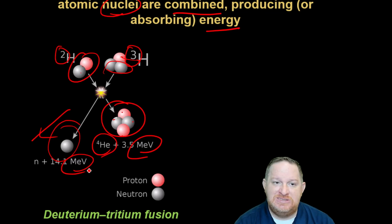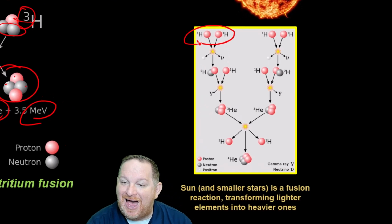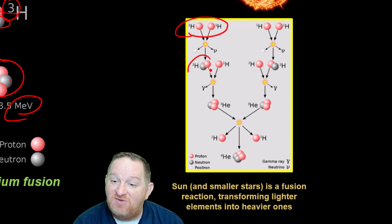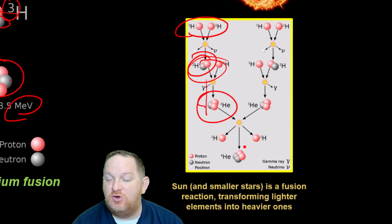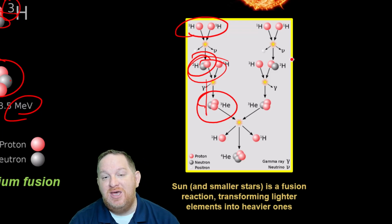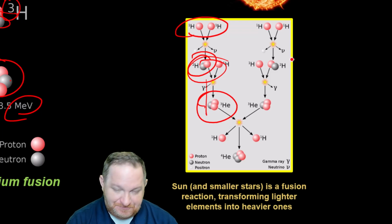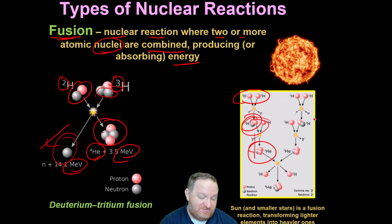Now, where else do we know fusion reactions can work? Do we see it anywhere else? Well, absolutely. In fact, our sun and smaller stars like our sun is actually just a giant fusion reaction because we're taking lighter elements like hydrogen and combining them into heavier elements like helium, and then those combine into other elements, et cetera, et cetera. So our sun is actually just a giant fusion reaction taking place over time. Okay, so fission, fusion, those are the two types of reactions.